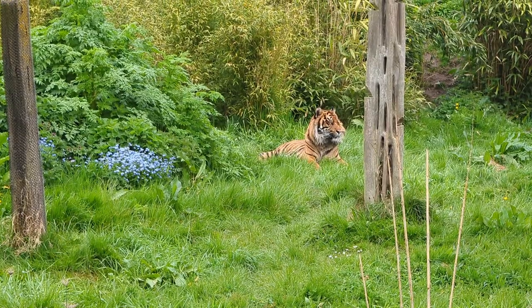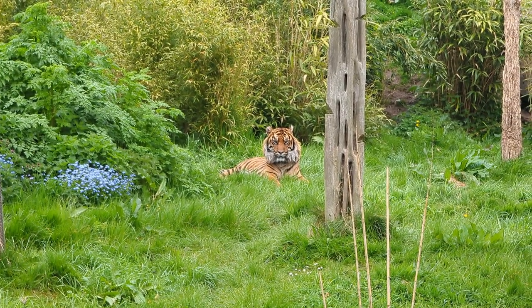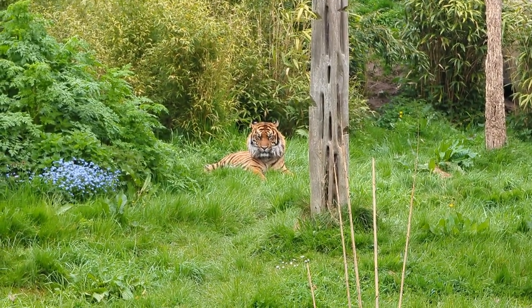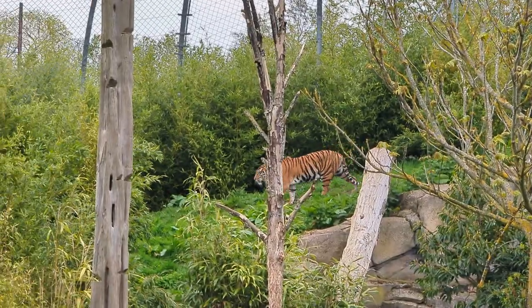This fella's had a works vehicle drive by, by the sounds of it. Beautiful ears. He has got beautiful ears. That's not what you said, though. No. Can you see his face? Yeah, mum's on her way back.